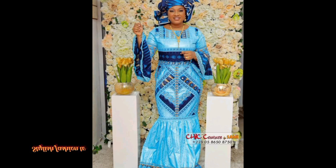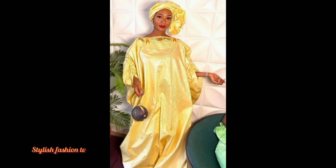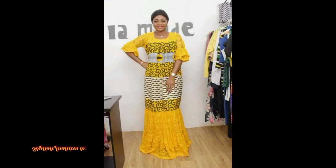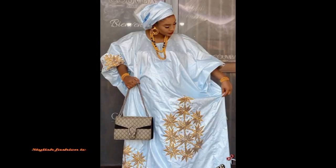We can't do this without our able fashion designers across Africa who bring us beautiful styles like this. So a very big thanks to all our fashion designers who bring us beautiful styles like this for us to look good.